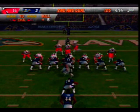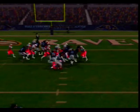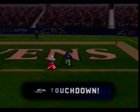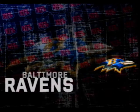Finley with a man in motion. Here we go. Hand off to the tailback. Sheds the tackle, and he gets in there. Touchdown. Here's how they got in on that one. They just can't bring him down, and he plows into the end zone for the score.